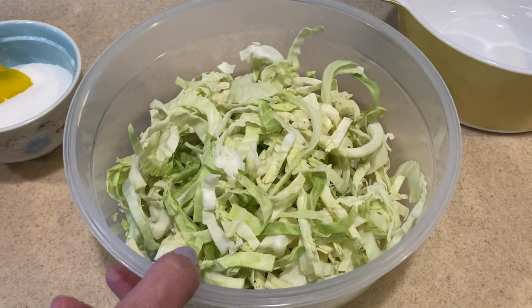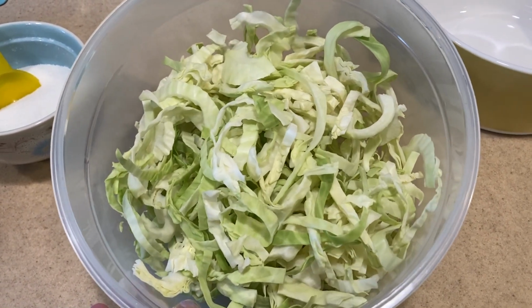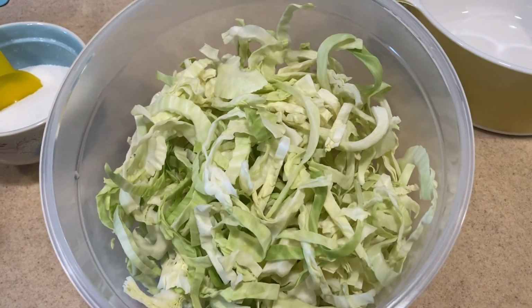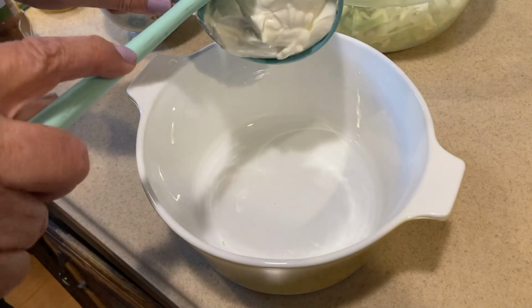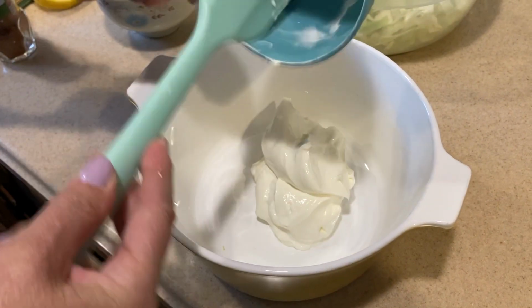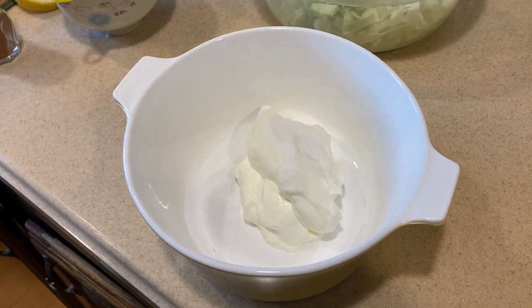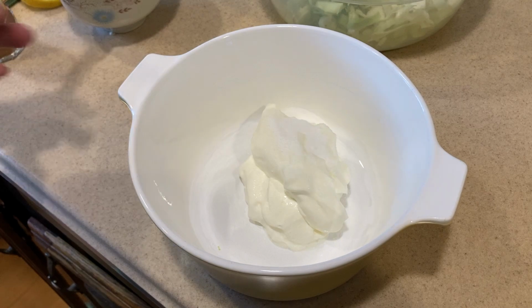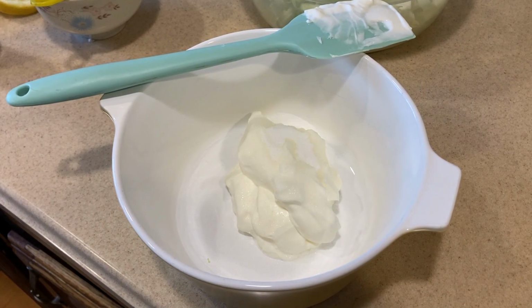So Paul shredded the cabbage. It calls for no other vegetables in this but cabbage, so we are going to do exactly that. Let's get on to make the dressing. We're going to start with our 1 cup of sour cream, 1 tablespoon sugar. It does call for a teaspoon of salt. I am not going to put a full teaspoon in. To us, it would be inedible, and I don't want to waste the food.